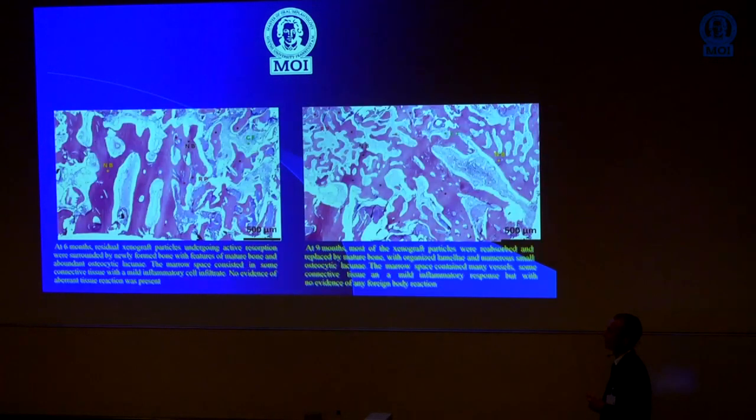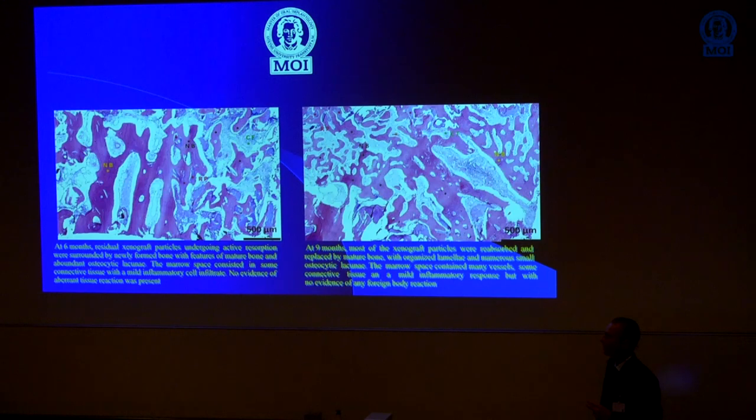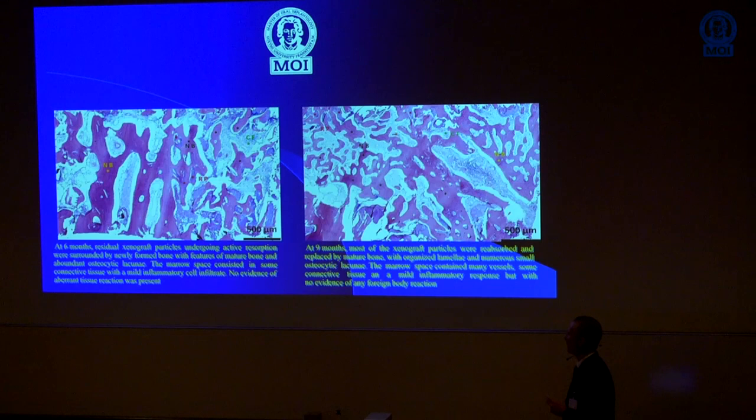From the results of the biopsy, we can see that at 6 months, we still can see the remnants of the originally grafted material that are undergoing a very active resorption process, and they're mostly surrounded by new bone with no evidence of aberrant tissue reaction. At 9 months, we can see that most of the particles have been resorbed and replaced by mature bone, but with no evidence of any foreign body reaction.